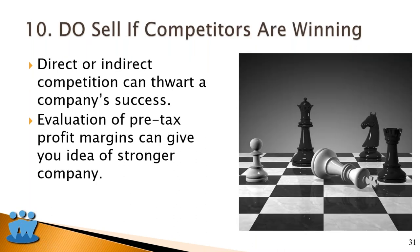Do sell if competitors are winning. A company that faces competition, whether it's indirect or direct, can often be thwarted. And so the pre-tax profit margins can give you ideas of stronger companies.